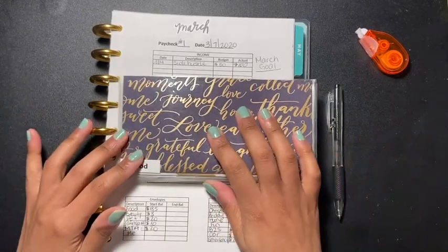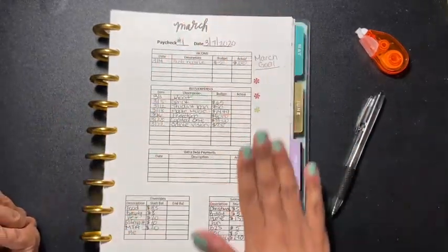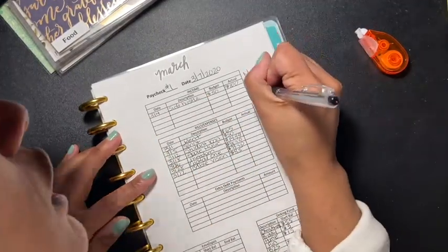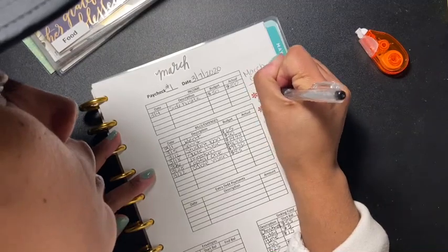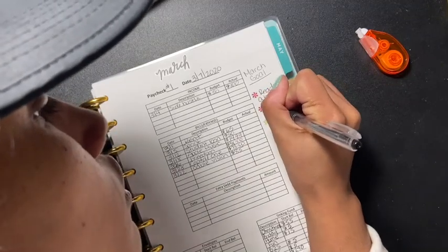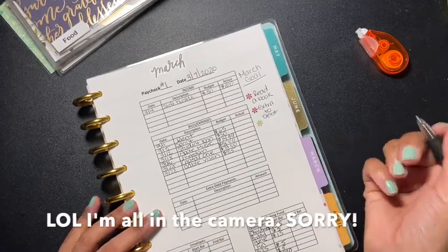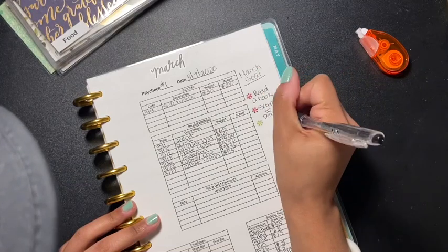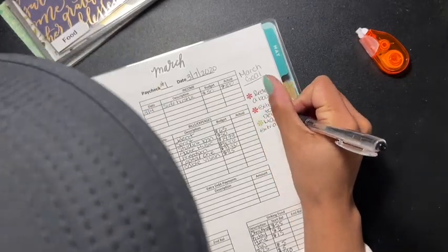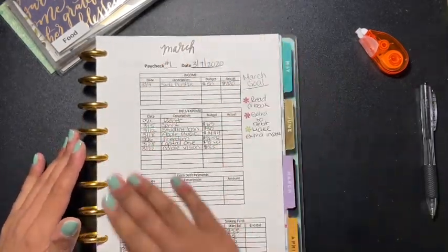So yeah, guys, this is my March paycheck number one, which I'm excited about because I love my little sheet here. March goals are to read a book, put extra to debt, and make extra income. So let me know how you like my little spread here.